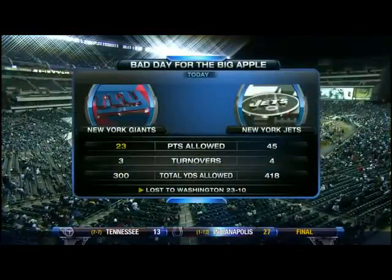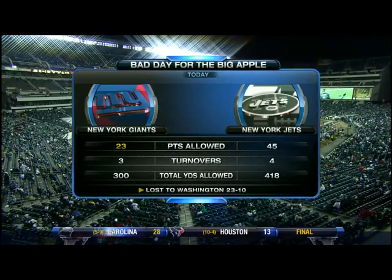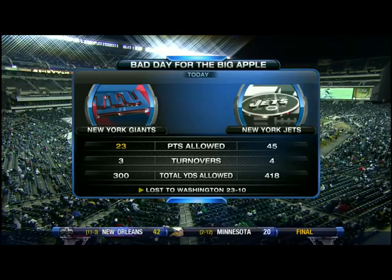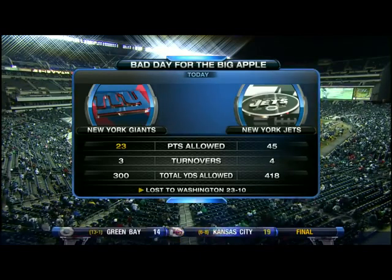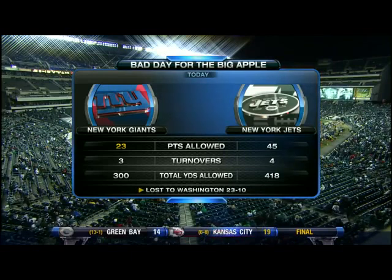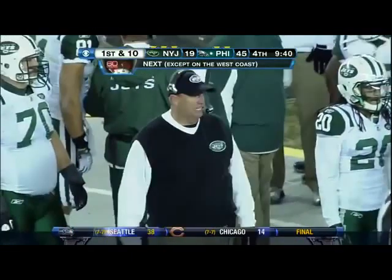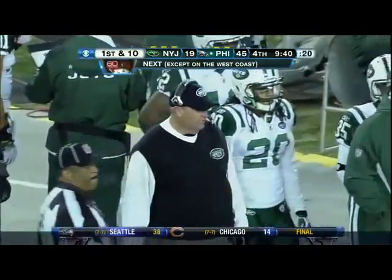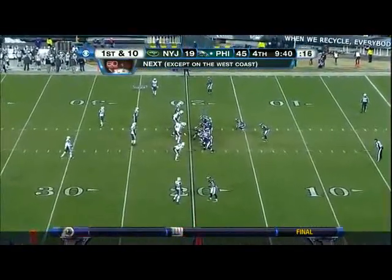Not a good day for New York area football. The Giants losing at home to the Redskins. And you have seen what has taken place here in Philadelphia from the Jet point of view. Yeah, three turnovers. You look at Eli Manning, three interceptions. Mark Sanchez, a couple here today. Seven turnovers. You're just not going to win a lot of games when you do that. And I just thought it was a bad omen when Hakeem Nicks dropped that pass early on from Eli Manning in that Redskins game. I was watching that in our hotel room before we left.